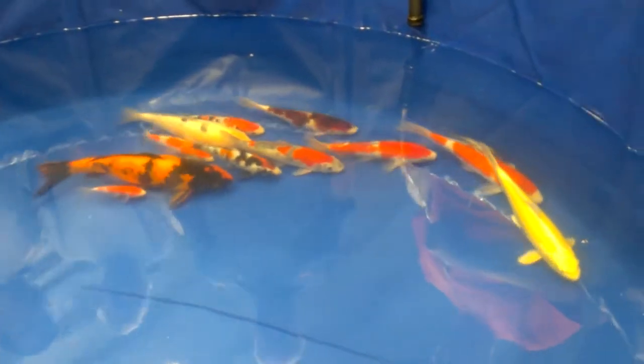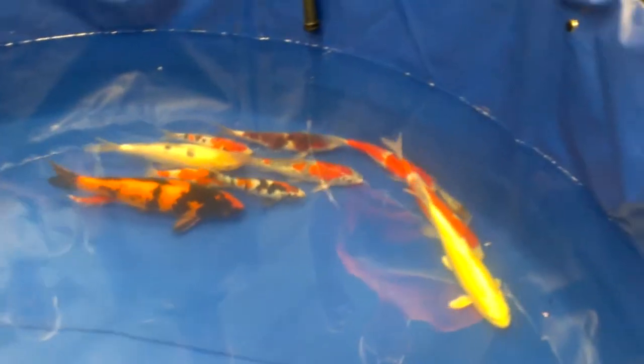And again, the skin quality is not the same as those other several fish we just mentioned, the Sanke and the Kohakus. Sure. It's nice to see the larger blocks developing instead of, sometimes they can get a little scattery as far as the sumi. It's nice to see the larger blocks. Hopefully it'll stay that way once they come up.